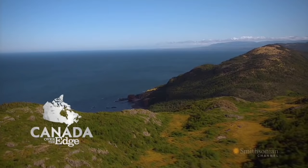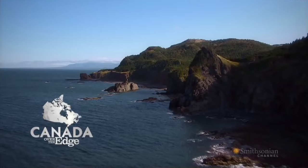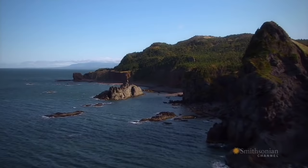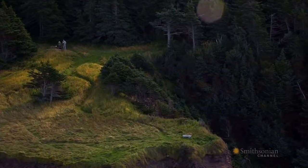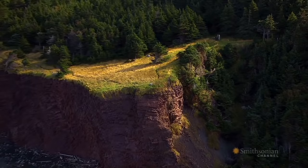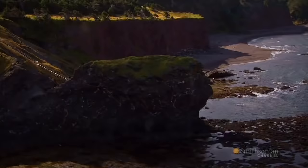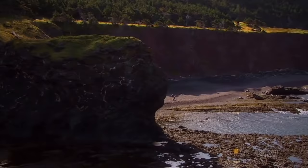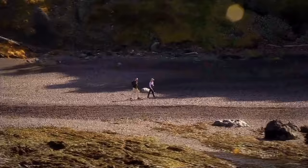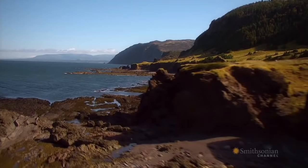Heading west, Green Gardens is Gros Morne's coastal attraction. Leading north from the tablelands, it is a 5 kilometer long stretch of shoreline. With hiking trails and beaches, set against rough seas, volcanic rock formations, and scenic coves and inlets. And the hillsides here are alive with wildflowers and local livestock roaming free.